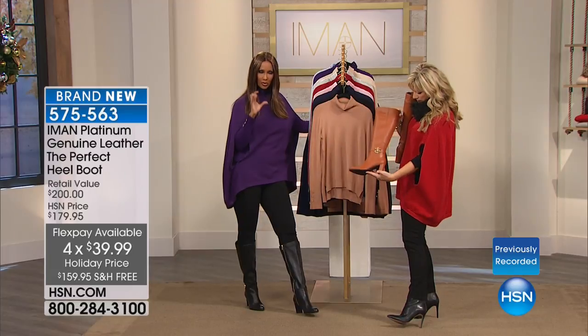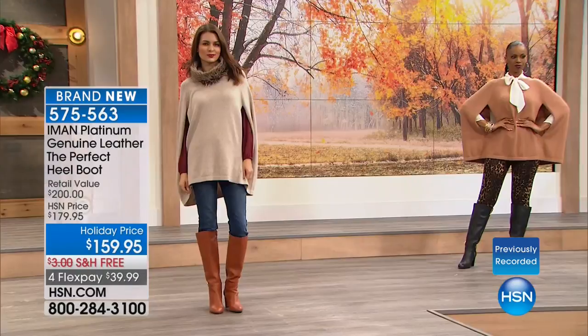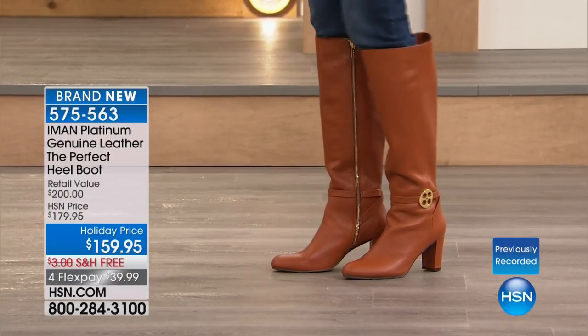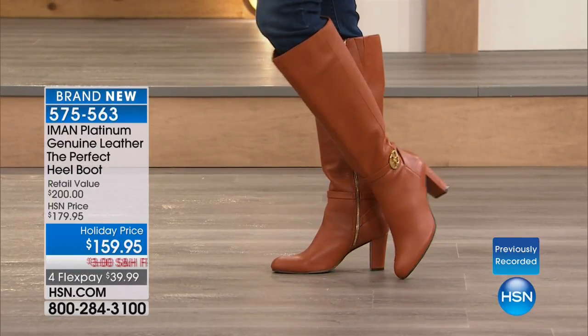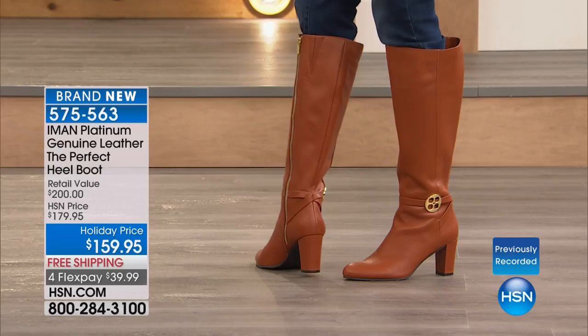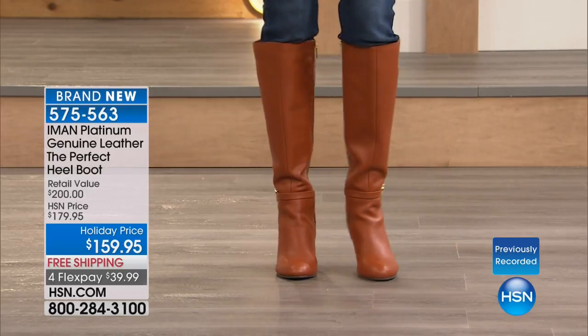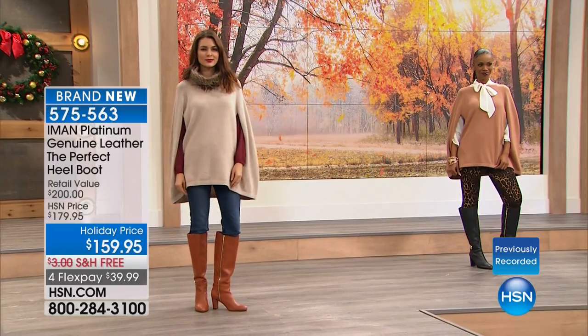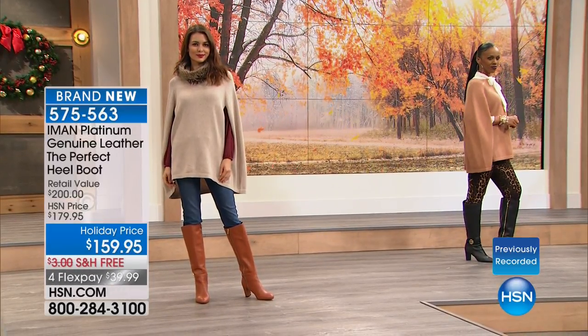This is the simplicity of the design, the perfect height of heel, right? And it's always leather. Oh, you know what? There's only 870 of these boots. Iman doesn't offer boots much, and when she does, they always sell out. Especially when we can offer you wide widths. I believe this is 5, 5.5, all the way through size 12. Which is a rare treat.